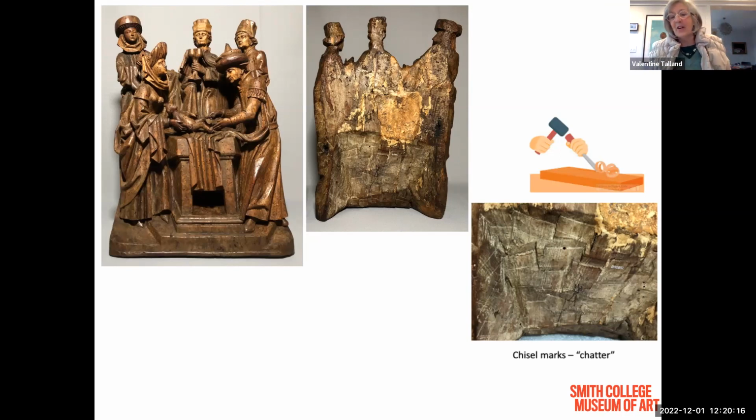Oh, this is great. So from David Dempsey, question, is there any indication that this piece was painted in the past? So there was very little, but there was some. As you remember in an earlier slide, I talked about how the wood was sealed with glue before the paint was applied. And that is to prevent the paint from being absorbed into the wood.